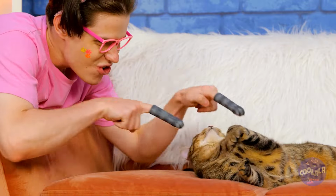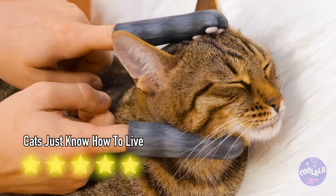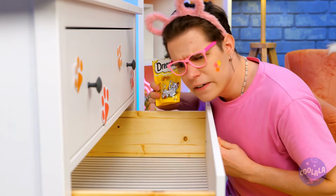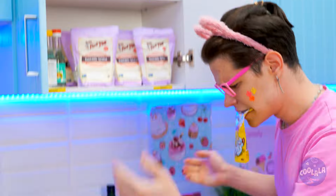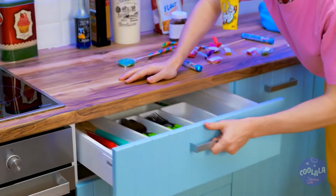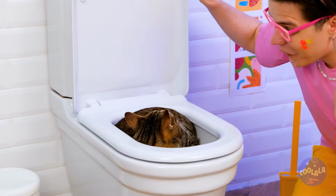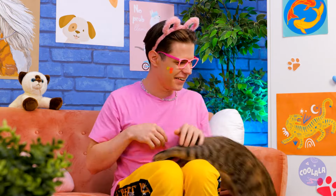The best part, use them to play with your cat. Yeah, that's the spot. Oh no, what cat doesn't come when the treats are shaking? Oh, the toilet, of course. The best seat in the house. Reunited, and it feels suffocating, apparently.